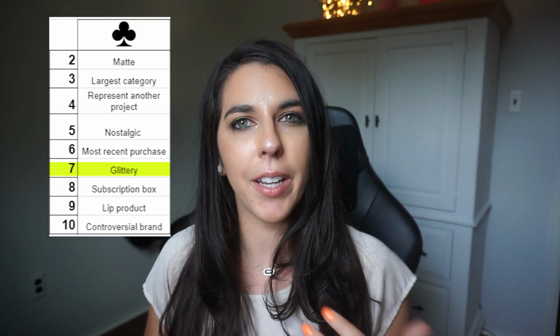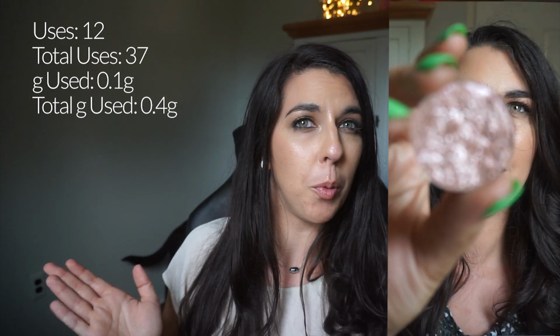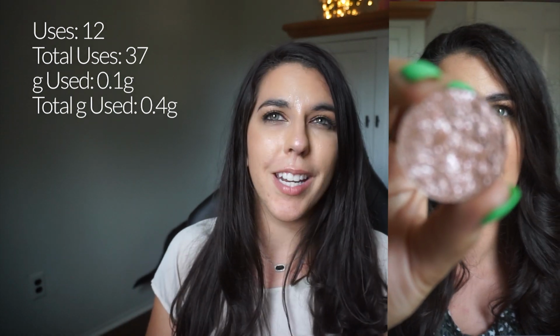Then the next product was for the 7 of Clubs, which was something glittery. So the next prompt was for the 7 of Clubs, which was something glittery. And for that, I went ahead and picked a glittery highlight. I am actually wearing it today. You probably can't tell. It's just a very nice sheen on the skin. I think I have a clip, we'll put it there. But my goal was to hit pan in this.